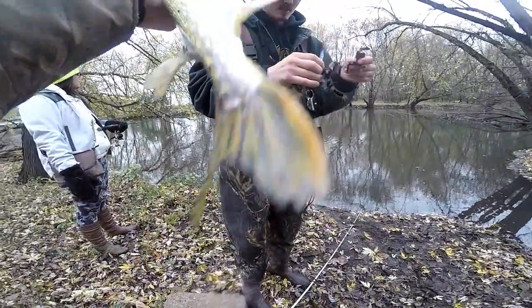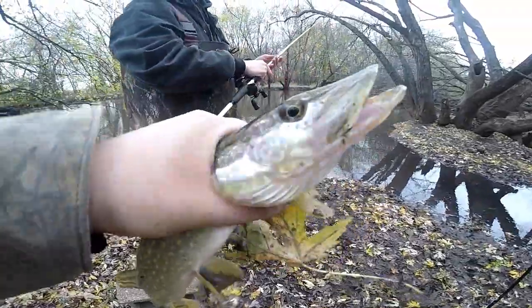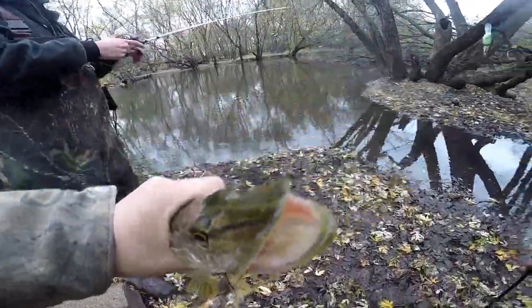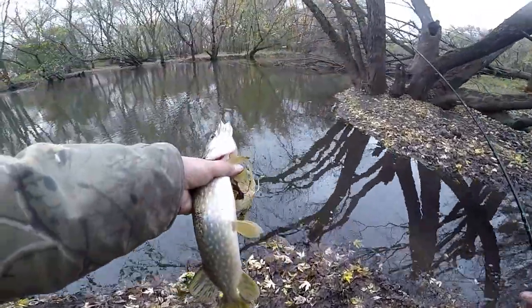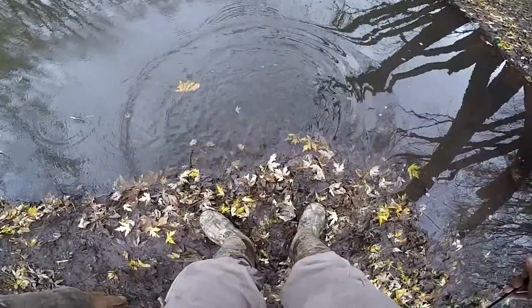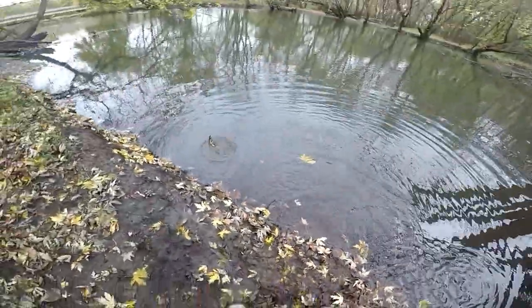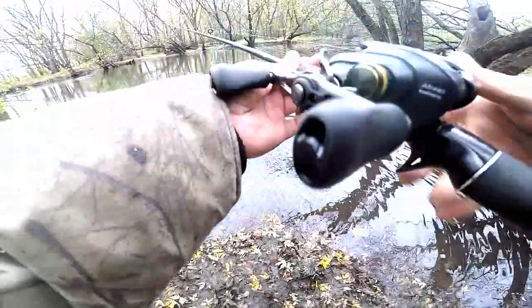Look at that. That's maybe a pound compared to the 5.5 I just caught. Tiny old fish. Didn't even know it was on there, really. Let this old girl go. The baby bass. Baby bass lures working good for me today, folks. Glad I bought another one.